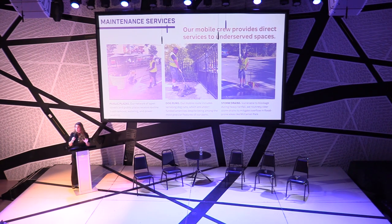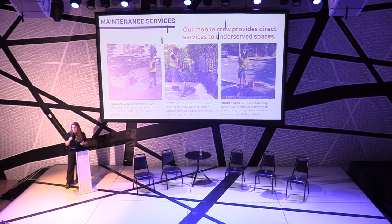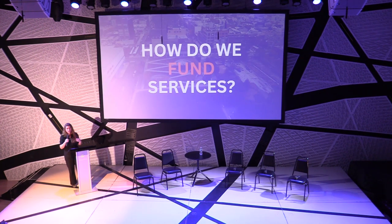The operations team is primarily mobile. So when we talk about serving an entire community, it's actually roving services to be able to hit not just the parks and not just the open streets, but the spaces that you probably don't think much about, whether it's the dog runs within the parks, whether it's those darn storm drains that are the worst sort of collection of floods during a heavy rain, or whether it's sweeping the public plazas and the curb space as you're walking down the sidewalk. In doing this, we're starting to tackle what we're really here about today, right? It's the gap between the services that the city provides and the level of services that a neighborhood might need on any given day.